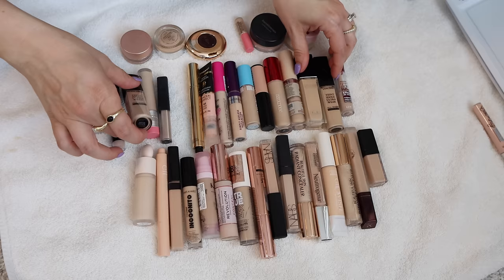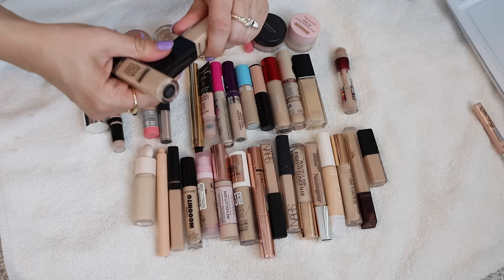So I have multiple shades of the Lancome Teint Idole Ultra Wear. I have Bisque W and Buff N, if that's helpful at all. I'm assuming it's Bisque. So this is Bisque W.